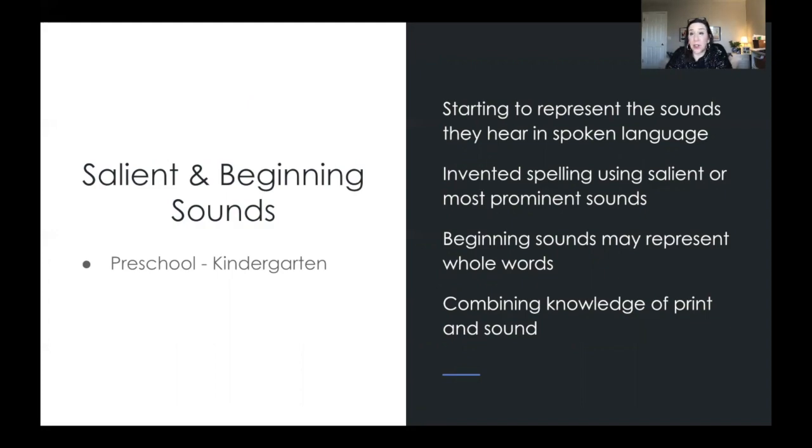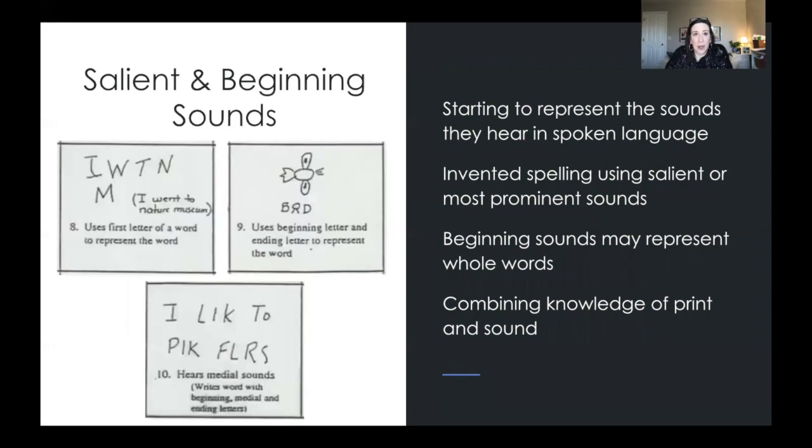So they're starting to do invented spelling. Beginning sounds may represent whole words, right? A child may be writing something about a ball and they may just put the B because they know it makes the B sound. And for them, that's enough. That's all they need to know. At this point, they're combining knowledge of print and sound together. So they're starting to make that connection.